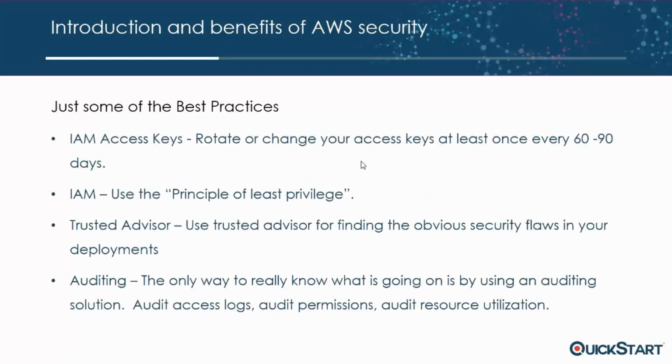Let's talk about some best practices. And we'll go to a demo here shortly as well.